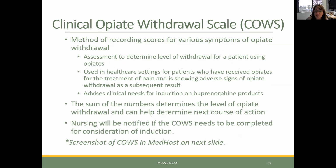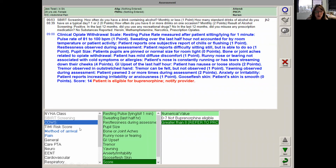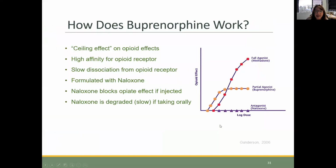And so the COWS is very much like a CIWA scale, and it's used, as I said, to determine the level of withdrawal for the patient. And the reason that we need to do the clinical opiate withdrawal scale, which you're going to get to in your assessment by clicking COWS, and it'll walk you through the different ways that you will subjectively assess the patient's level of withdrawal and assign the score. Again, very quick, and that score will automatically add up, and this is where you see the score. If it's 8 or higher, the patient will be eligible for buprenorphine, and it will tell you that.